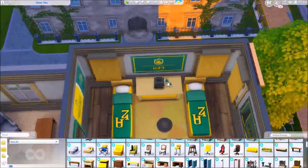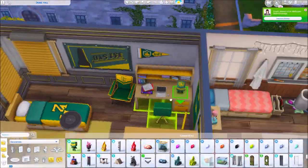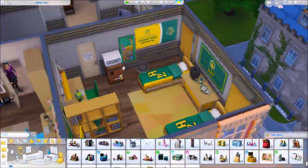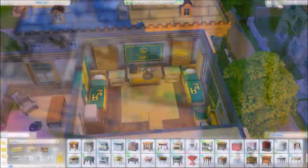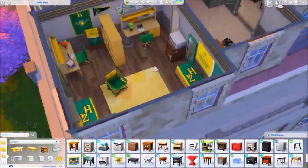And in this room, I also use a lot of those cute flags and these things on the wall. I don't know what you would call them, but I really like this room. It is so cute and Brightchester themed, and I really like it.